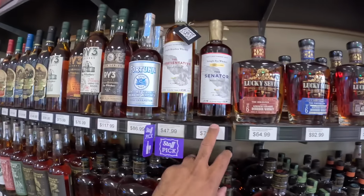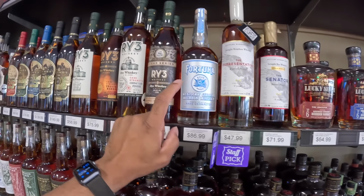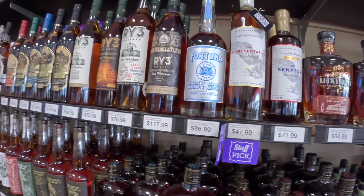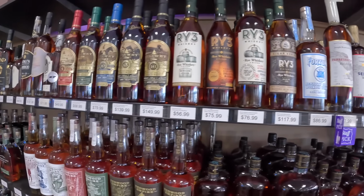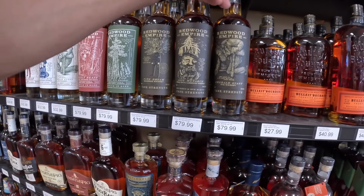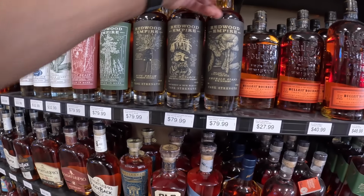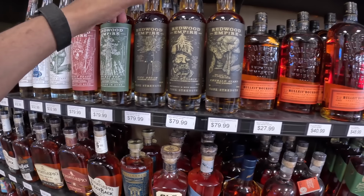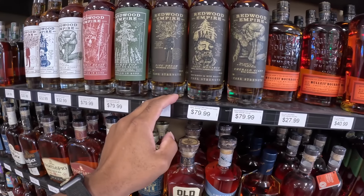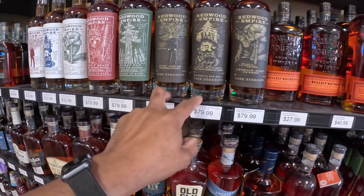The Senator, the Representative, Fortuna, which is a great pour. Hey, if you don't have this one, grab it. The Redwood. Now, I've been looking for catch strength with Redwood because you all said that this one is a fantastic pour. Now, the question is going to be, do I get the bourbon whiskey small batch or the rye?